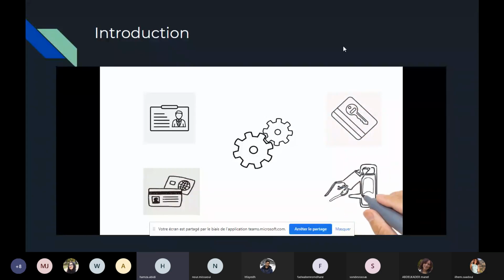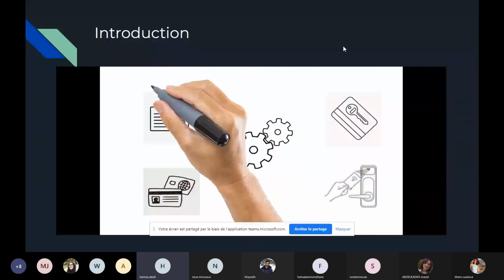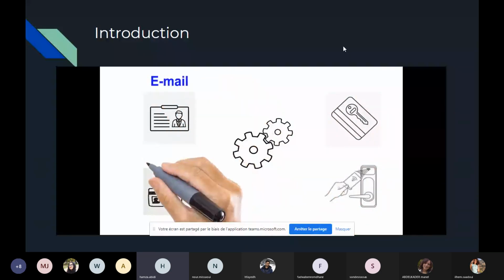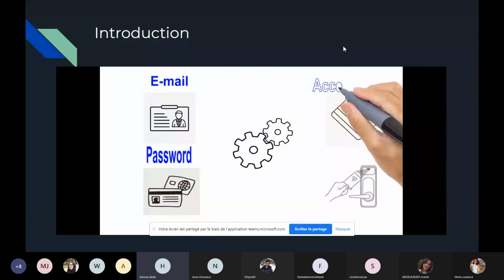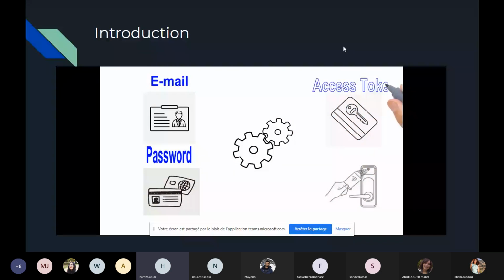This is what OAuth 2 is all about. Change just the names, but keep the same concept. The ID card is your email, the credit card is your password, and the key card is your access token. Guys, it's very simple, so let's dive together into more details.